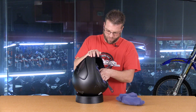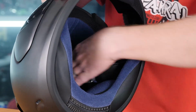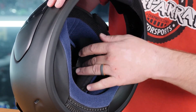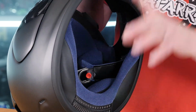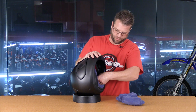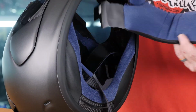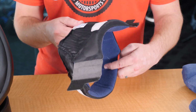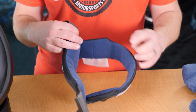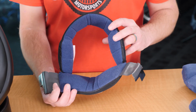Now the next piece we're gonna remove is this guy right back here towards the back of the helmet. Please note that this neck roll part of the liner is not removable. It's actually glued into the helmet. So that's the one piece you're not going to be able to remove from the comfort liner. This is a neat piece here. So this is going to go around the diameter of your head. So if that's the only place that you were feeling the helmet was a little bit sloppy or a little bit tight, you could modify just this one piece to get that perfect fit.